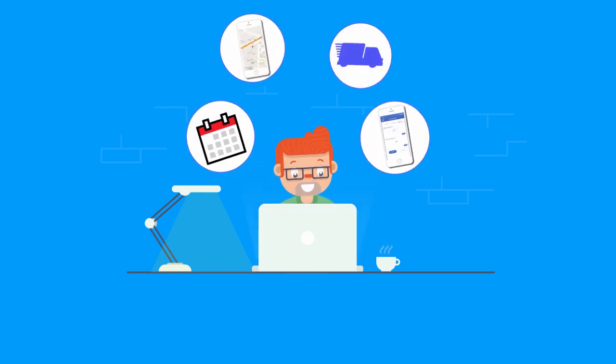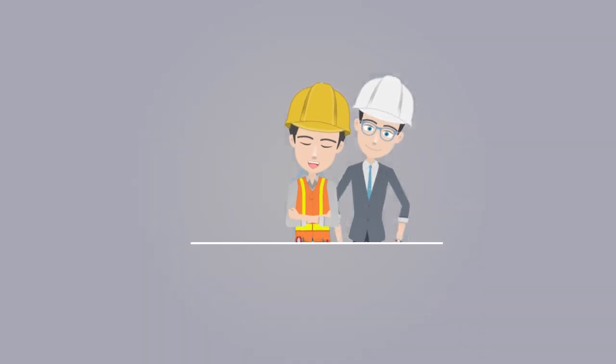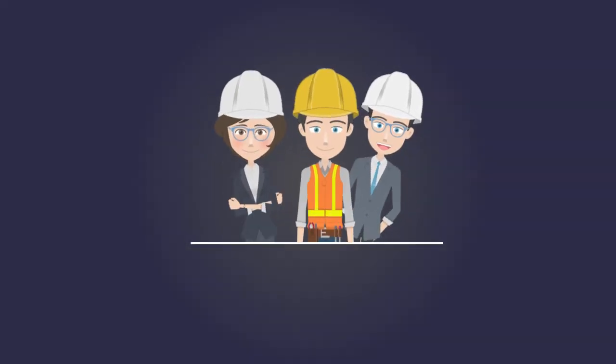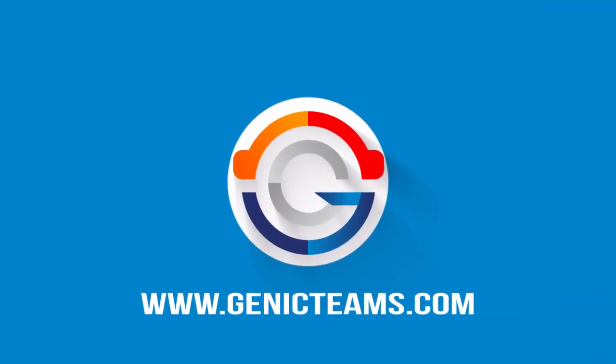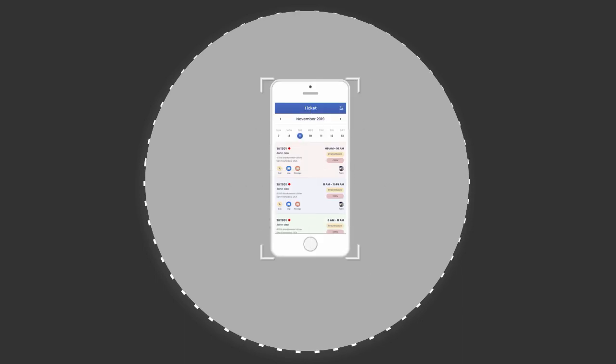Is your business struggling to manage field jobs or mobile workforce? No worries! Meet the most advanced field service management solution. Introducing GenicTeams, FSM software that lets you manage your field workforce efficiently.